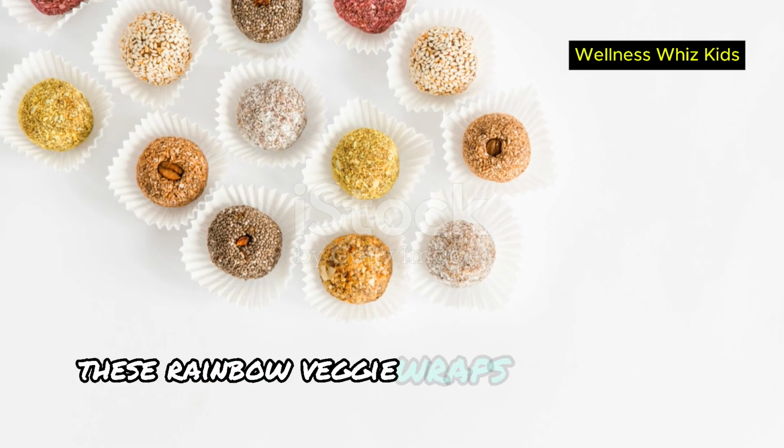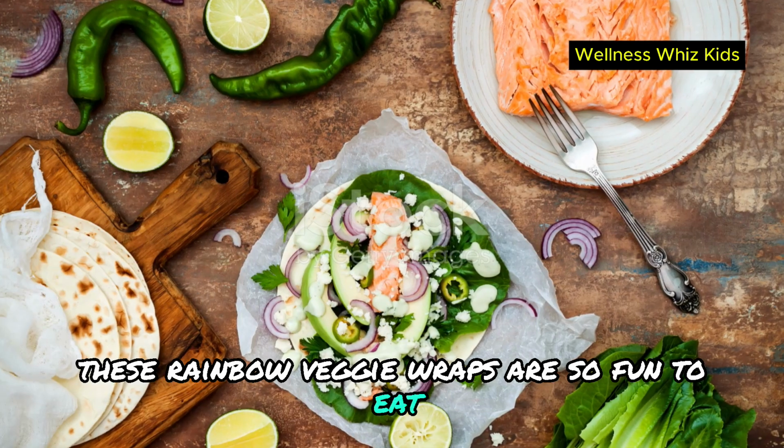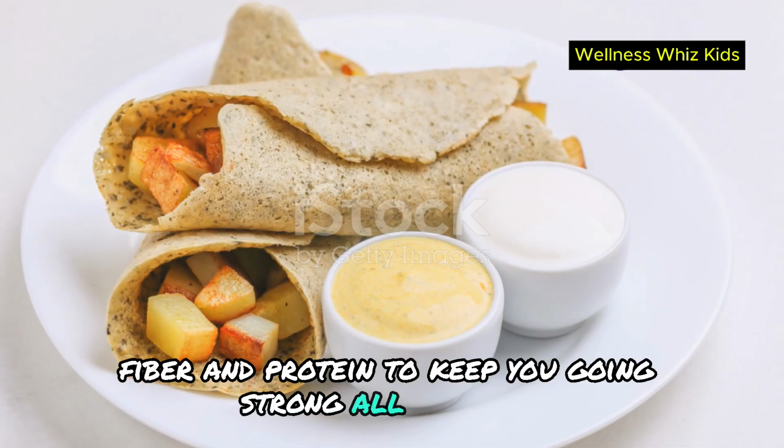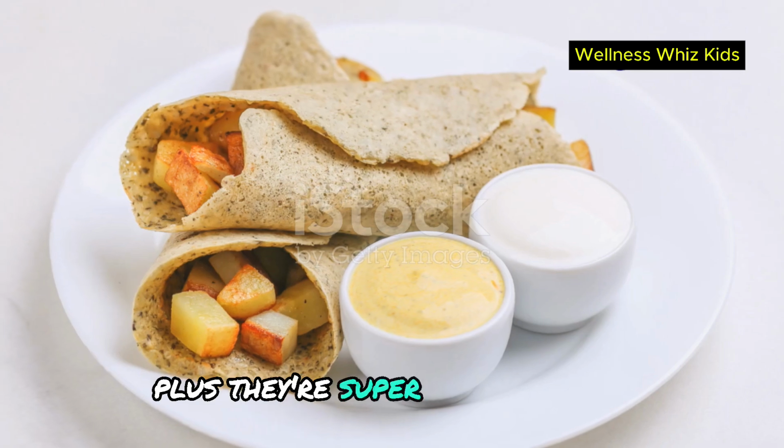These rainbow veggie wraps are so fun to eat, and they're packed with vitamins, fiber, and protein to keep you going strong all day long. Plus, they're super customizable.